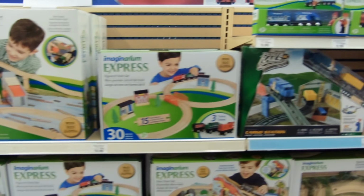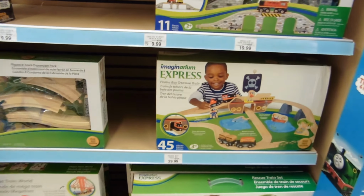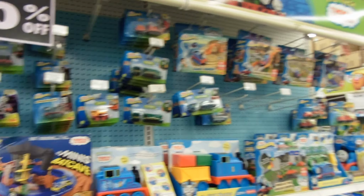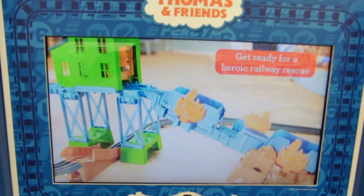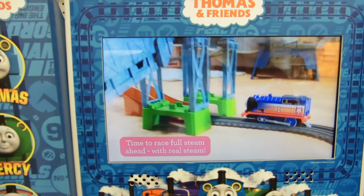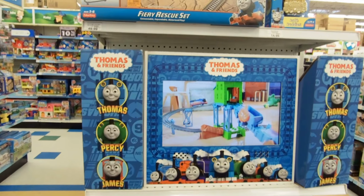Into the train section, little wooden trains and whatnot. Got different brands now. Imaginarium Express. My first Thomas and Friends. Some videos they started adding in, I think maybe to get things to be more interactive for kids because of YouTube toy reviews ruining the world. Things like that.